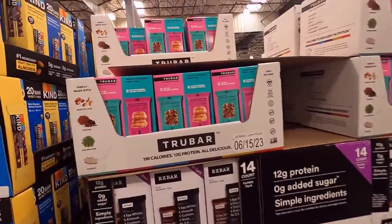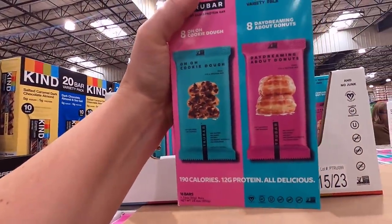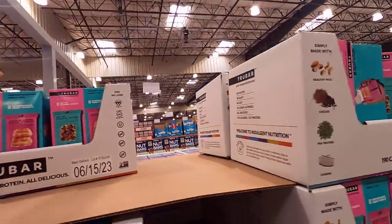Thank you. See ya. Oh my goodness, these look like cookie dough and dreaming about donuts. 18. Are these any good? People need to tell me.